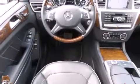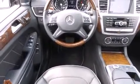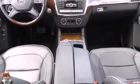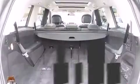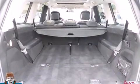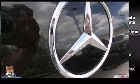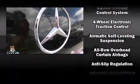A wealth of standard features means that you no longer have to sacrifice, like power windows, mirrors and seats, a built-in garage door transmitter, heated and ventilated seats, illuminated running boards, a power rear cargo door, and a blind spot monitoring system. Third row seats provide an even greater maximum passenger capacity.